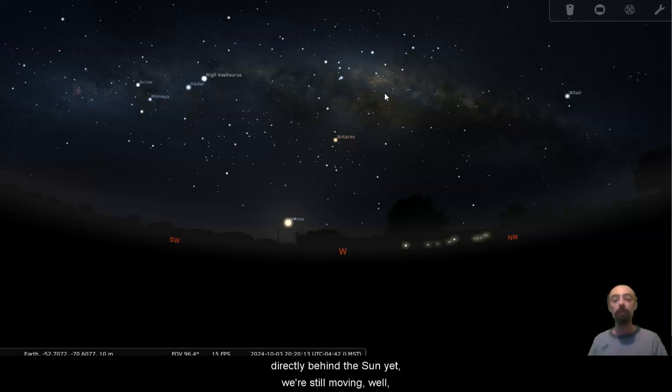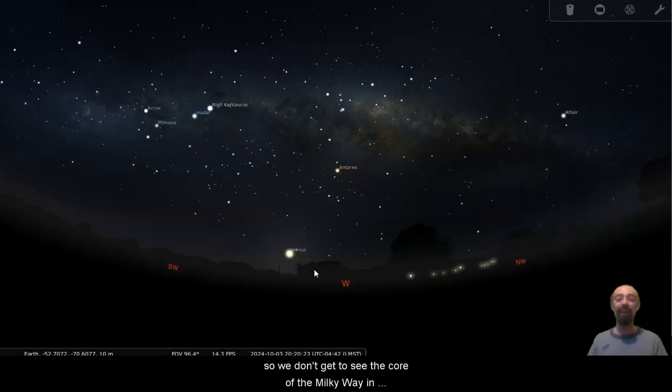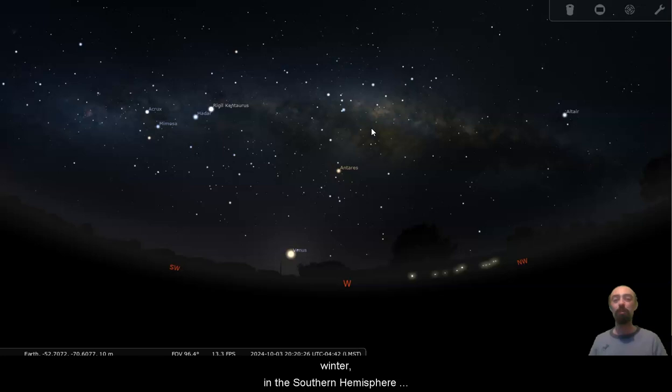It's not directly behind the sun yet. We're still moving, well, in the Southern Hemisphere, moving towards summer rather than moving towards winter. So we don't get to see the core of the Milky Way in winter. In the Southern Hemisphere, they don't get to see the core of the Milky Way in summer.